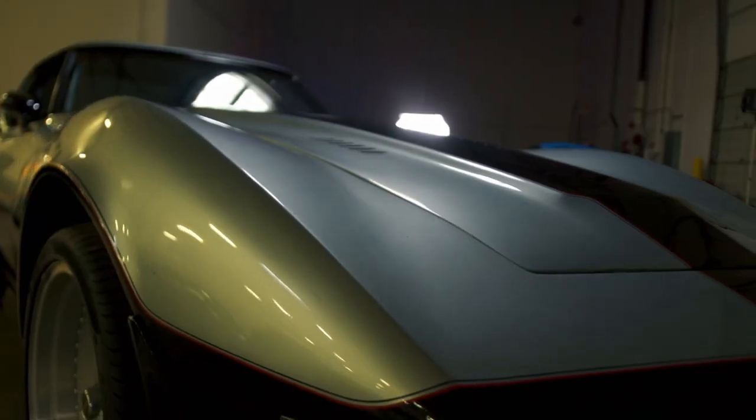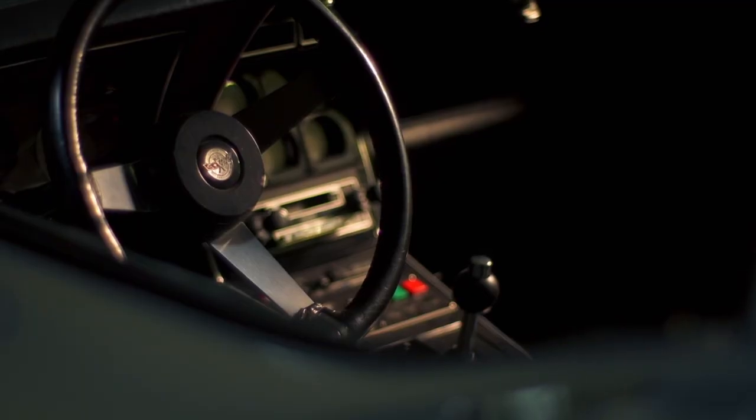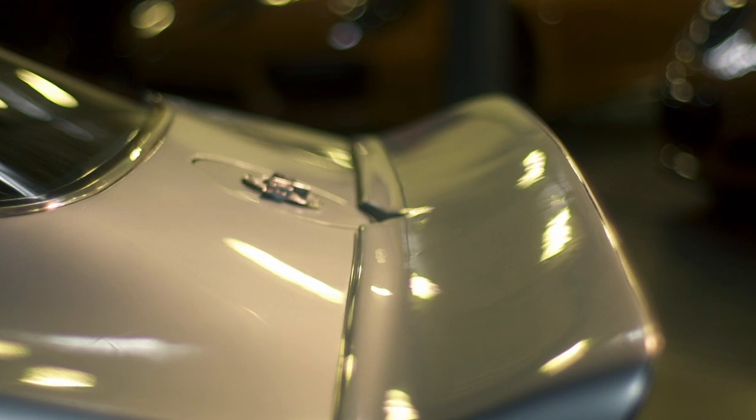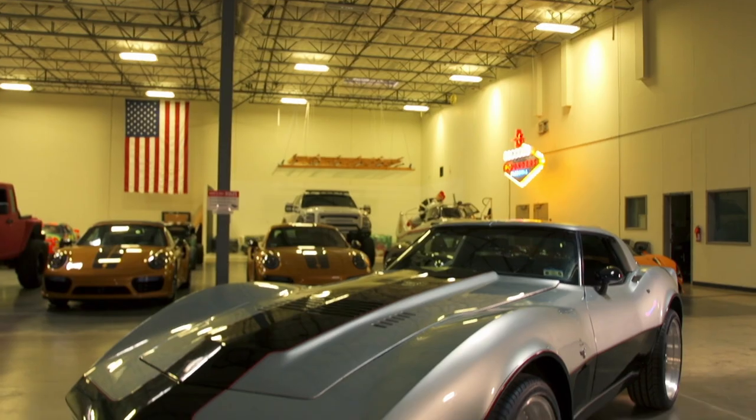This car differs from other Corvettes of this era because it has a turbine engine in it. This one, instead of using thrust, actually uses a shaft that turns the drive shaft through the transmission just like a normal car would. But it is still a true jet engine. It's absolutely stunning.